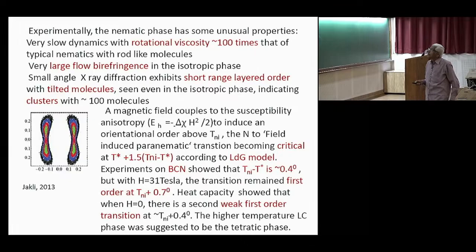Of course, experimentally, such nematic liquid crystals have been studied in great detail because people thought at one time that it was even biaxial. Anyway, I will not discuss that at all because it's known to be wrong. So, a lot of work was done in 2010 and so on about these compounds. This nematic phase has some very unusual properties. Very slow dynamics, rotational viscosity about 100 times that of typical nematics with rod-like molecules. Very large flow birefringence in the isotropic phase. Small angle X-ray diffraction exhibits short-range layered order with tilted molecules. You see these four lobes, aligned along the direction. They show that you have what is called a skewed cybotactic structure with tilted molecules, but in a short range. It's not a lamellar phase, it's still a nematic phase. But there are groups in which there is a layering order with tilt.